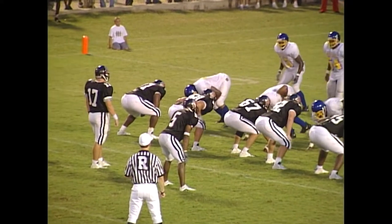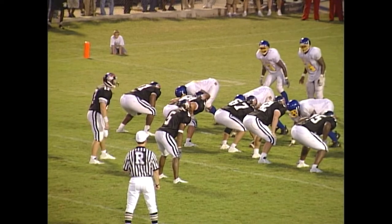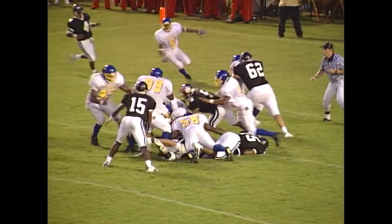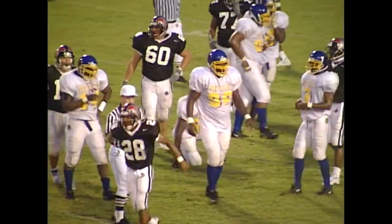On third and short, we're still in that shotgun. No power offense here. Back split, receivers each side of the field. Dusty takes the snap, gives it to Francis up the middle. He gets that first down, and the Blazers will have first and goal.